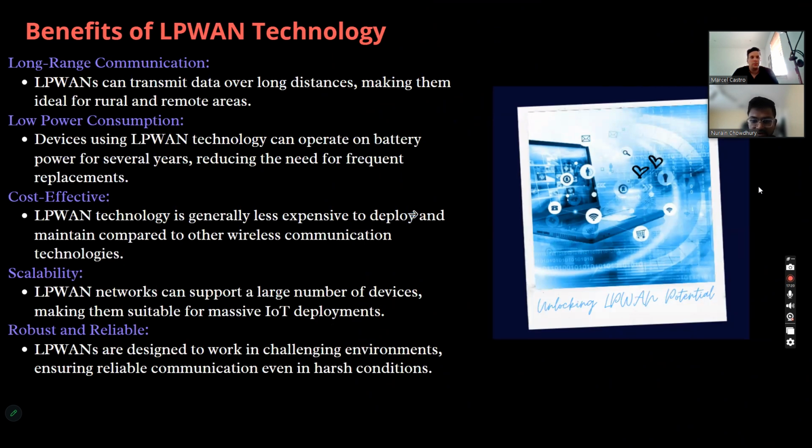Some of the benefits of LPWAN technology: LPWAN technology provides several significant benefits. It supports long range communication, making it ideal for rural and remote areas. Devices using LPWAN operate on lower power, reducing the need for frequent battery replacements.